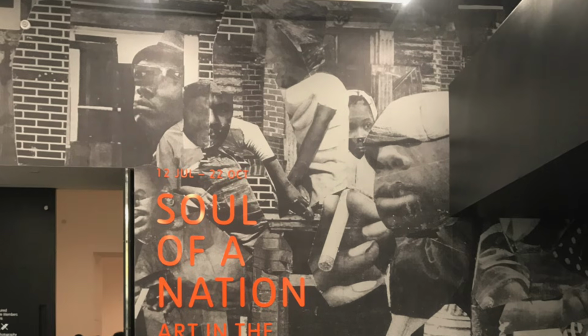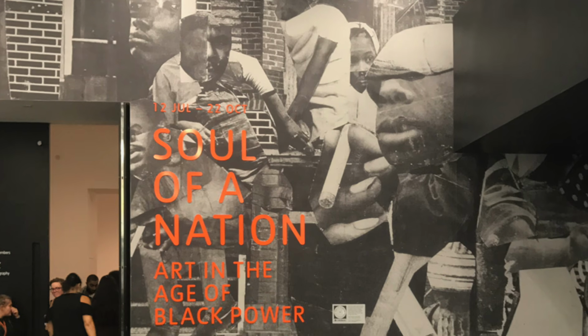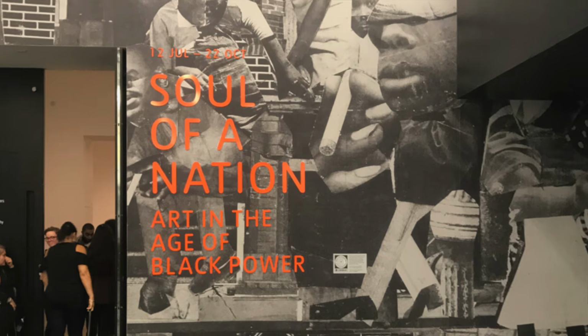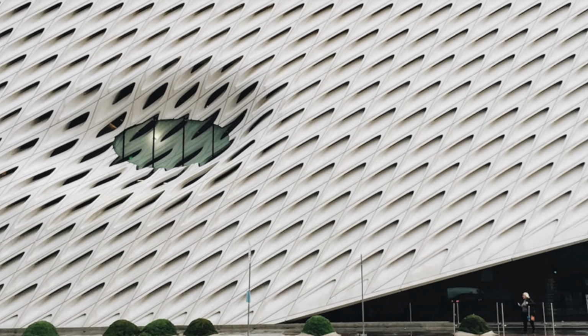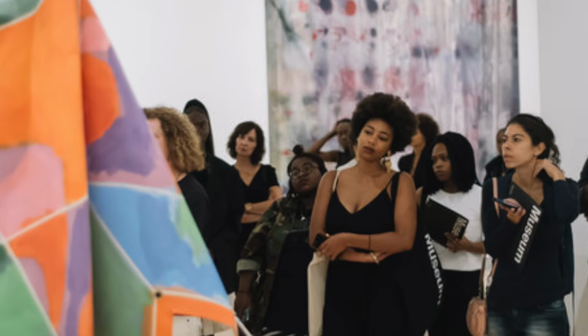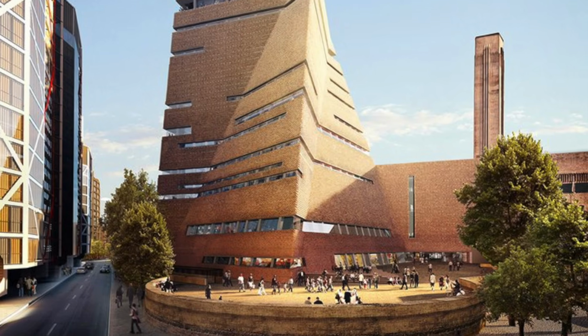Soul of a Nation, Art in the Age of Black Power from 1963 to 1983, featuring the artwork of pioneering black artists, poets, and photographers, opened at the Broad Museum in Los Angeles on March 23, 2019. This is the exhibition's third stop in the United States and first on the West Coast after originating at the Tate Modern in London in 2017.